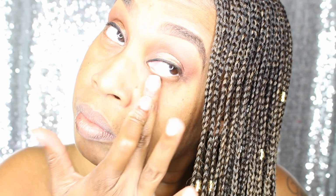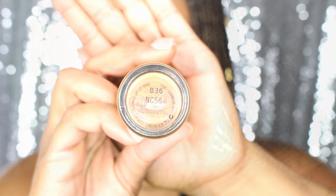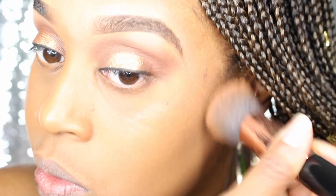Now going in with Becca Primer Pore Eliminator. I love this product. It keeps away the shine and definitely gets into the pores and seals the deal every time. Now using my NYX Contour Corrector Palette, I'm using the reddish cream, going underneath my eyes to cover up my dark circles, and I'm also going to place it onto the blemishes on my face. This will really allow everything to come together once I put on my foundation.